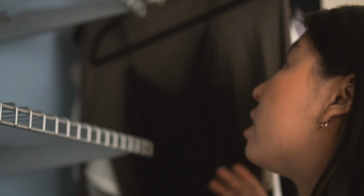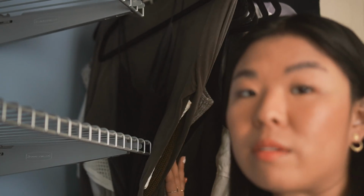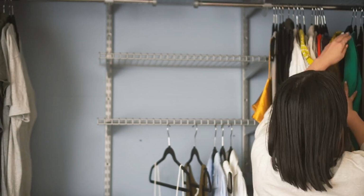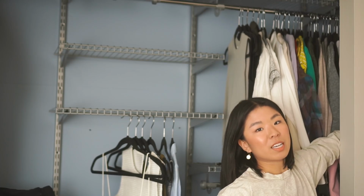Tuesday. I definitely already have stuff in here that I would never wear again. So, let's see. Definitely not. I've had this for years and I haven't worn it for years. I'm gonna sort this by type before I sort it by color. So sleeveless, blouses, 2-pieces, jumpsuits, and dresses.